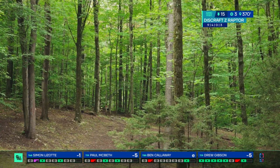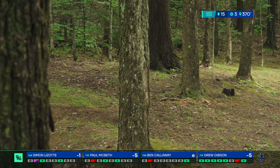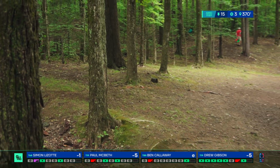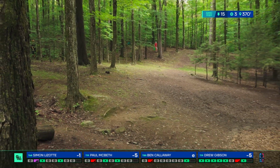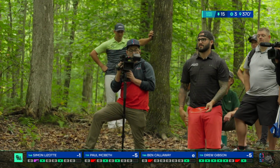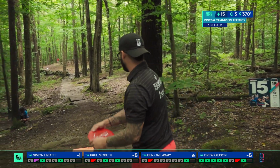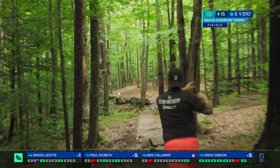Yeah, hole two showed up. Ben, a beautiful shot, 100 feet away. Ooh, big putt. Was it McBeth that we saw when this basket was elevated a few years ago? Ran that putt from 110 feet and just made it.